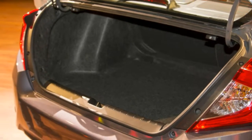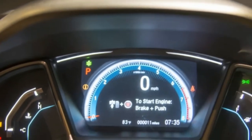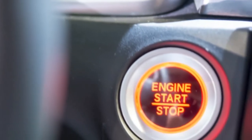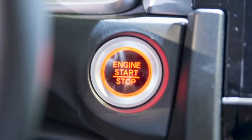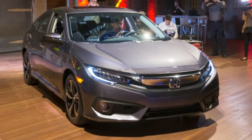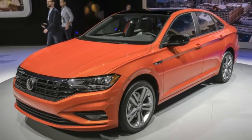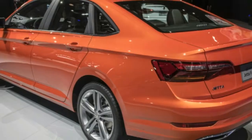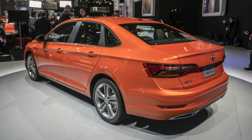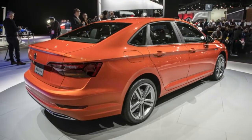In terms of trunk space, both the Civic and Forte have about 15 cubic feet, which challenges mid-size sedans. The Civic's doesn't seem as deep, though, maybe it's just an optical illusion, but its opening is definitely smaller. Volkswagen didn't release a trunk volume figure, but as the 2019 Jetta is longer than the old car, one would assume it'd have something more than the current 15.7 cubic feet. It looks bigger than the others as well, if only by just a bit.